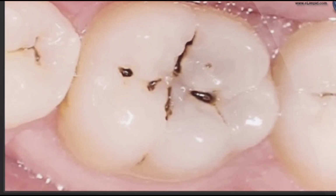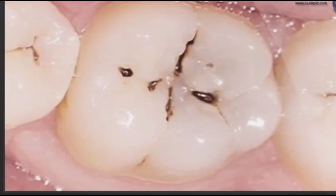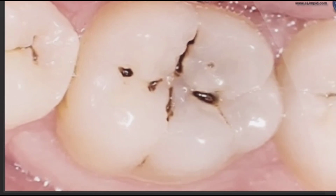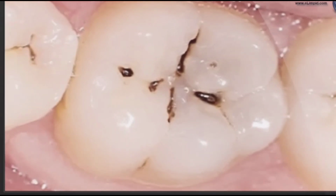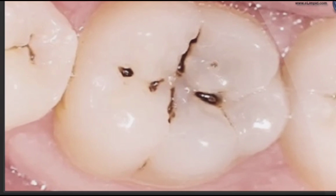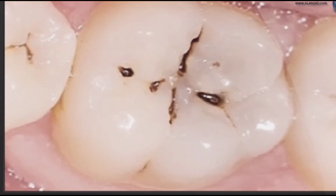Understand the signs and symptoms of cavities. It is important to be able to recognize the signs and symptoms of cavities as soon as they appear. This way, you can get a head start on treating them and prevent them from becoming larger and more painful over time. If you experience one or more of the following symptoms, you may have a cavity.